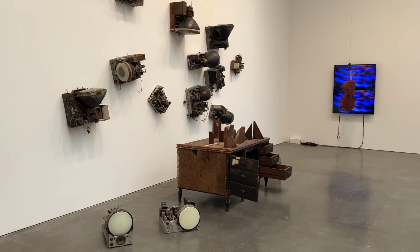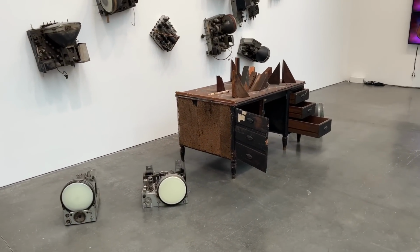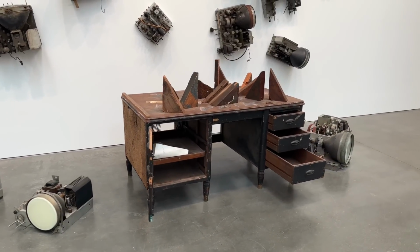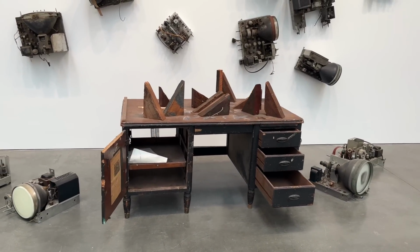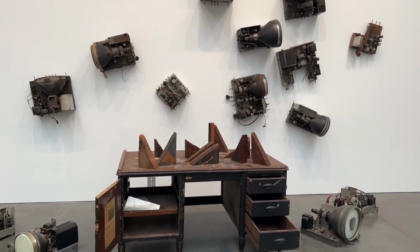And so what we're going to see here is the first part of the exhibit, and then the second part is being held at one of Gagosian's Upper East Side locations. So the exhibit starts with his early forays into multimedia, to his late paintings and video sculptures.